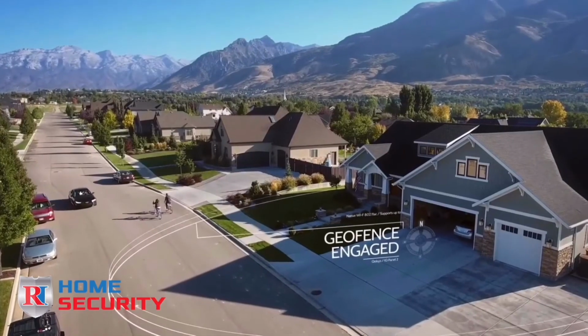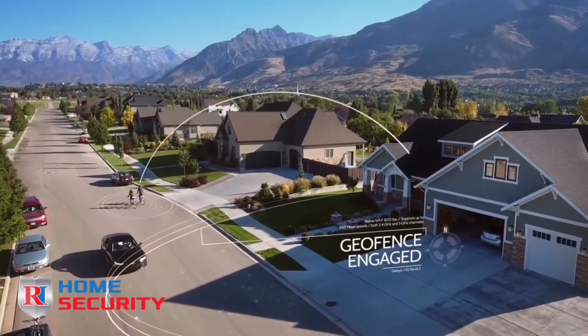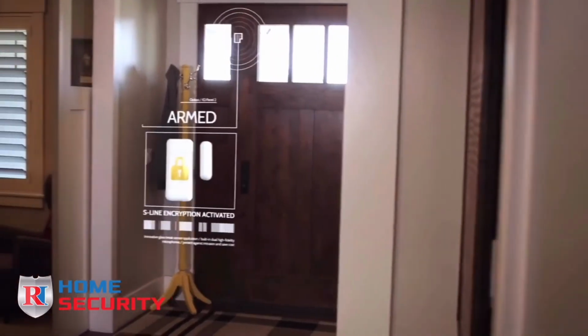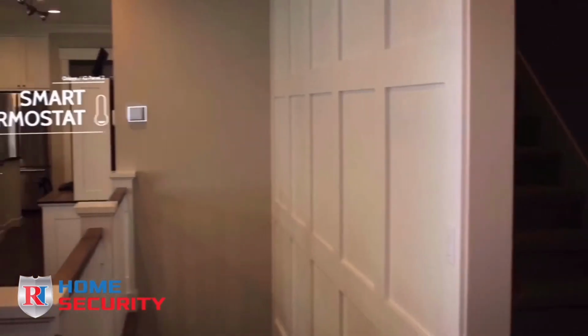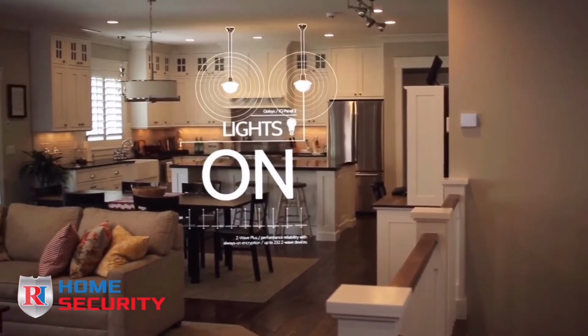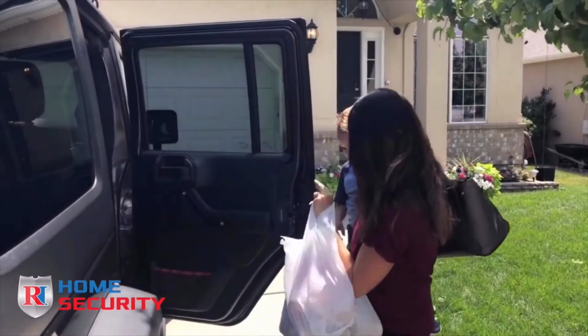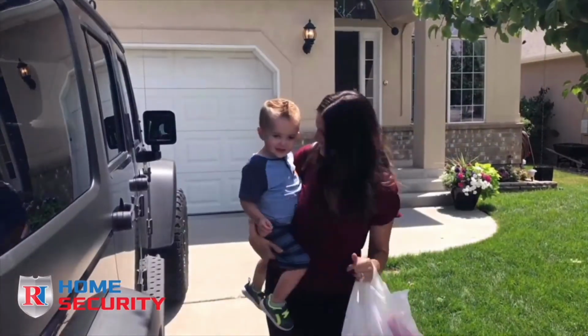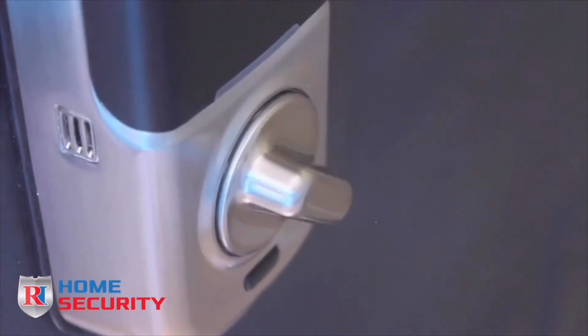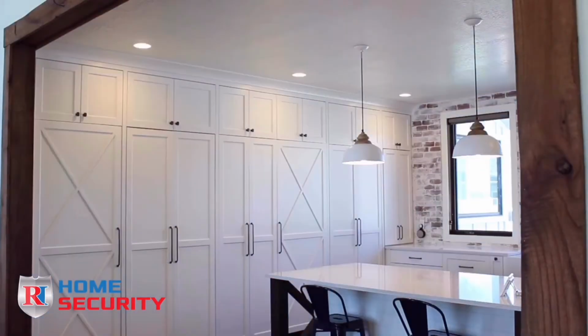Your home knows when you've left with powerful geo services that detect your location and check to make sure your doors are locked, your garage is closed, your security system is armed, and your home isn't wasting energy. And with Bluetooth touchless disarming, your IQ Panel knows when you've returned, automatically disarming your system, unlocking your door, and turning on the lights to greet you.